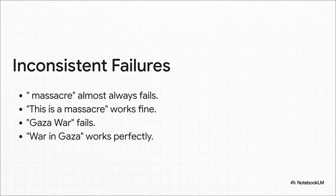Okay, and this is where things get really wild. Check out these examples. If you search for pretty much anything with the word massacre in it, you'd get an error. But if you typed it out as a full sentence, "this is a massacre," it worked just fine. And look at this one. "Gaza war" fails. Nothing. But just swap the words to "war in Gaza," and boom, perfect results. This is the key clue right here. This kind of crazy inconsistency, that's not how a simple block list works. Something much weirder is at play.